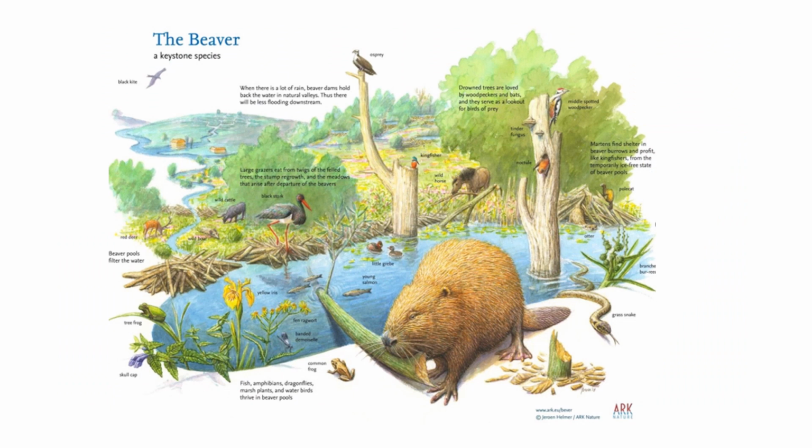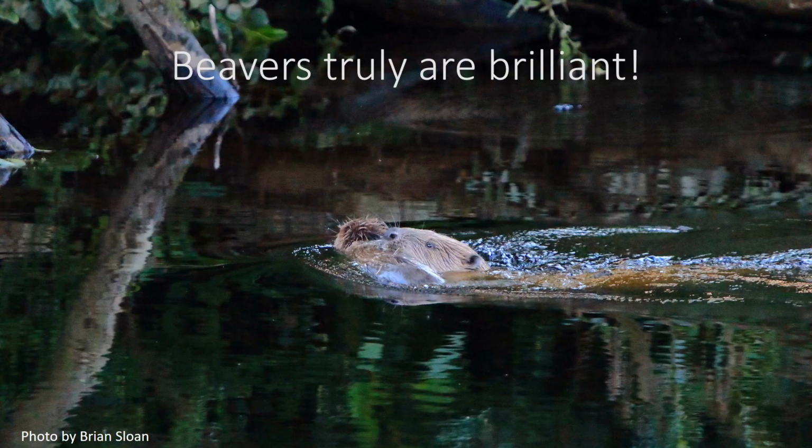So we all know how wonderful beavers are for ecology, and the contribution to ecotourism and the economy is only going to grow as they're being relocated, thankfully, within Scotland now. So I'm sure you'll agree with me that beavers truly are brilliant.